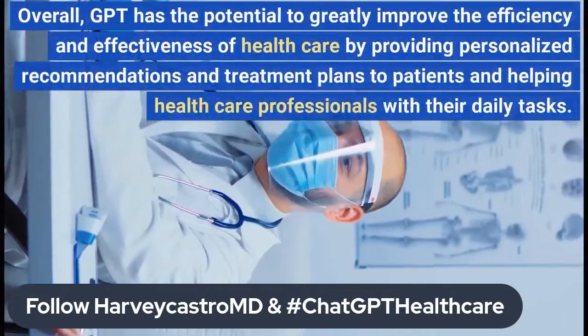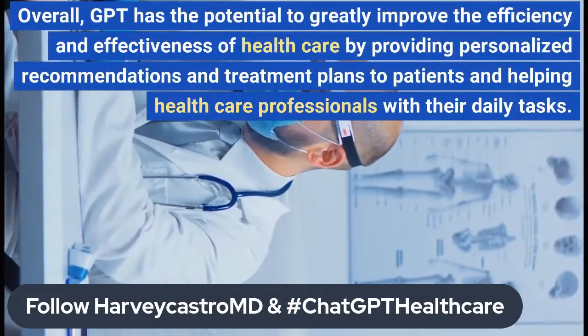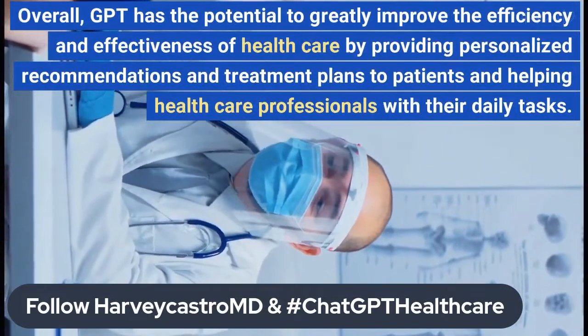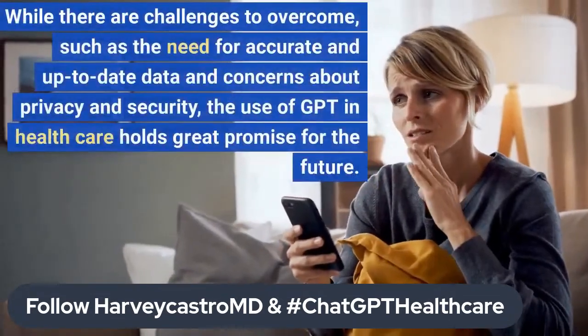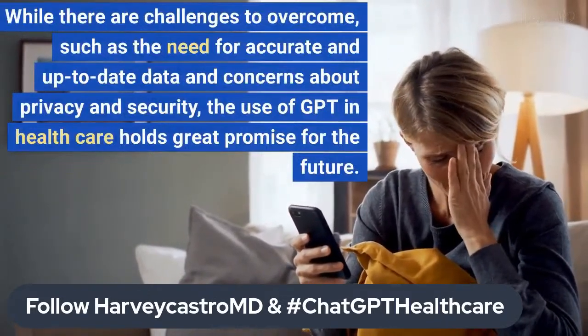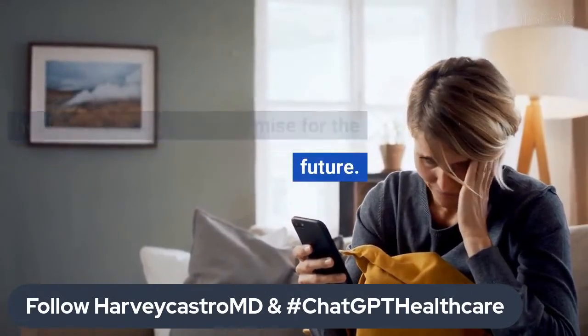Overall, GPT has the potential to greatly improve the efficiency and effectiveness of healthcare by providing personalized recommendations and treatment plans to patients and helping healthcare professionals with their daily tasks. While there are challenges to overcome, such as the need for accurate and up-to-date data and concerns about privacy and security, the use of GPT in healthcare holds great promise for the future.